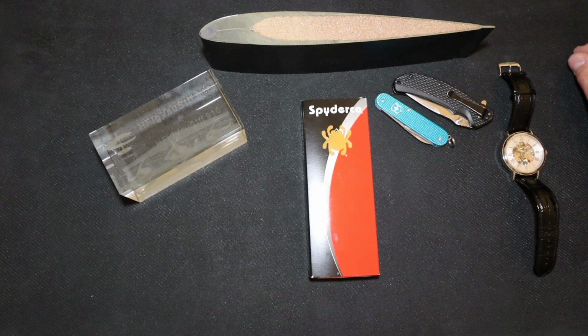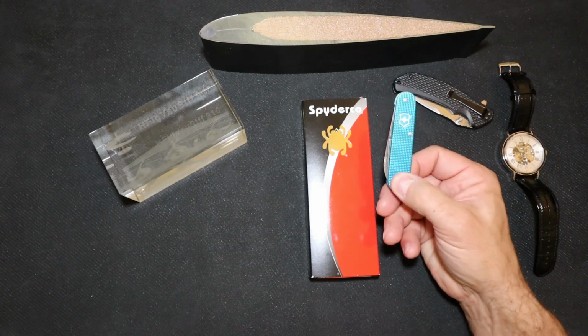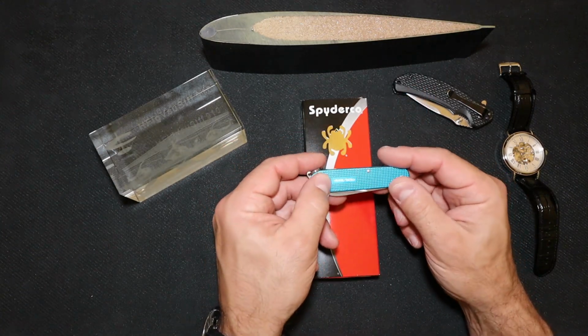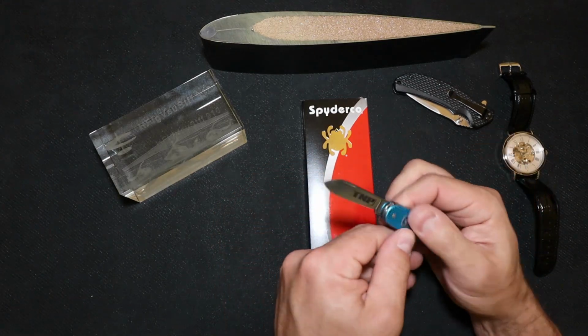As his channel has grown, he has developed a pretty good relationship with companies in the industry, including BladeHQ, which is a knife retailer online, and they have worked together to come out with limited edition knives, and I own now two of them. The first one I bought was this Victorinox Cadet, which is a limited edition. Here you can see 426 out of 500. This was made to Nothing Fancy specification.